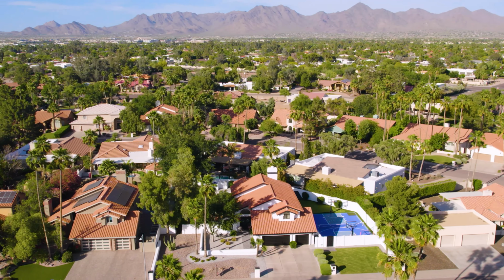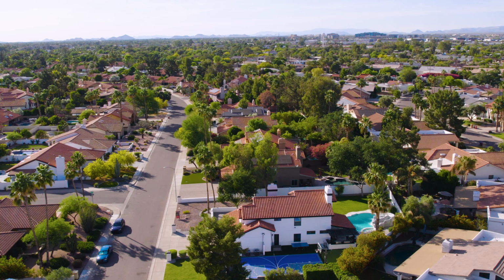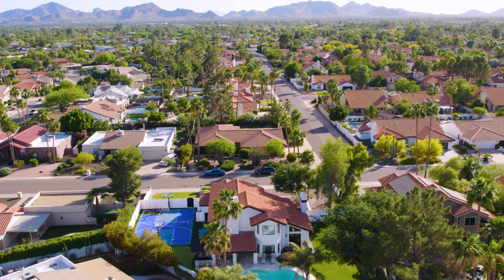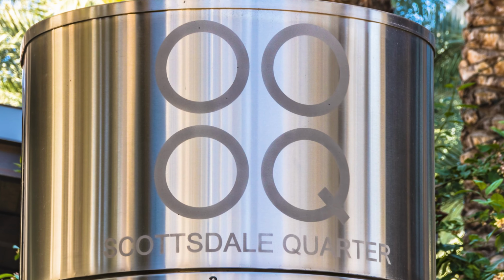Now this beautiful Central Scottsdale location is amazing for a lot of reasons. Not only are you located convenient to almost everything, but especially when it comes to high-end shopping, dining, and entertainment. In fact, one of those places that you're very close to is the Scottsdale Quarter, Kierlin Commons area. So part of what makes living in Arizona such an amazing place is the outdoor, indoor lifestyle.